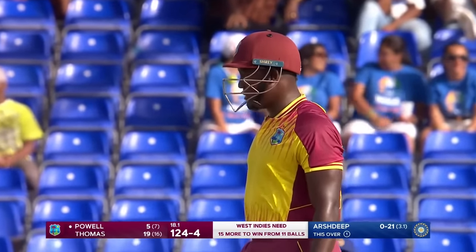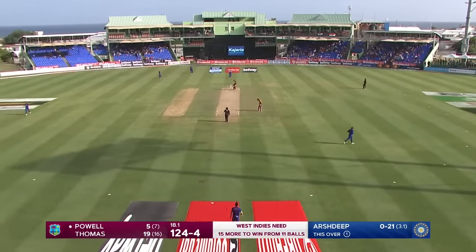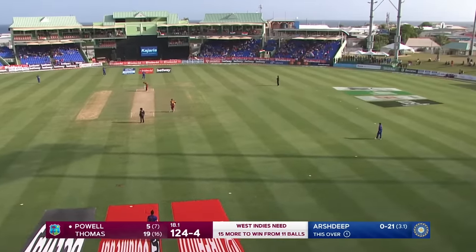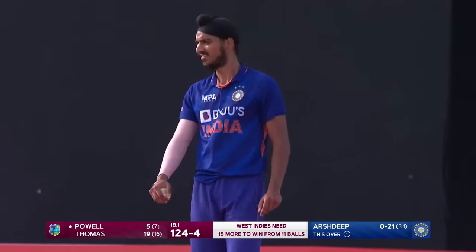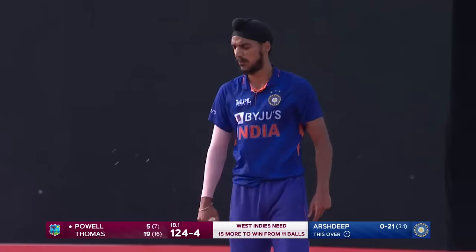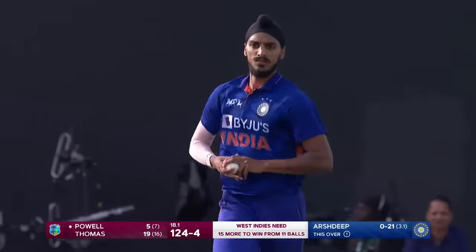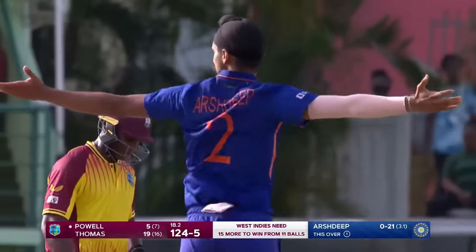Arshdeep misses his length, we will be in a dangerous position. Straight back from the bowler, change of field, no fielder behind square leg side. I'm thinking it's going to be an into the pitch sort of delivery. Rovman Powell knows he'll be hitting with the wind. Look at him stand upright. Arshdeep nails his yorker.